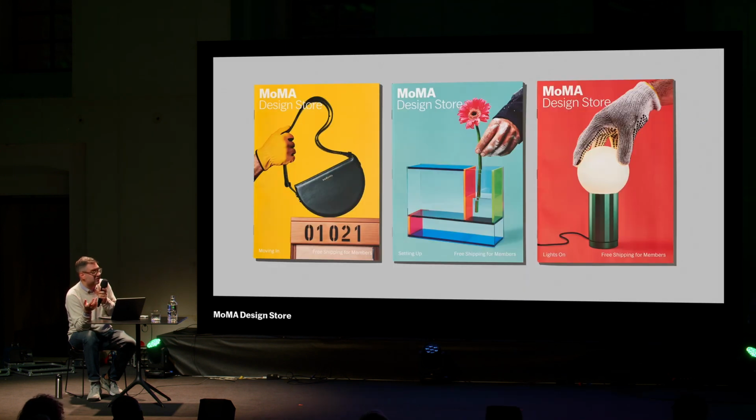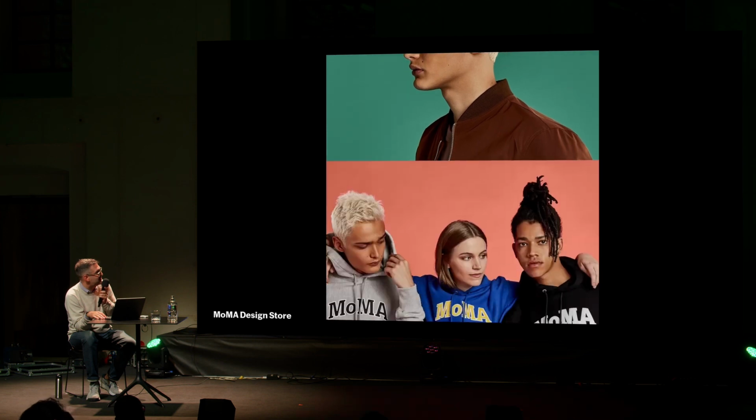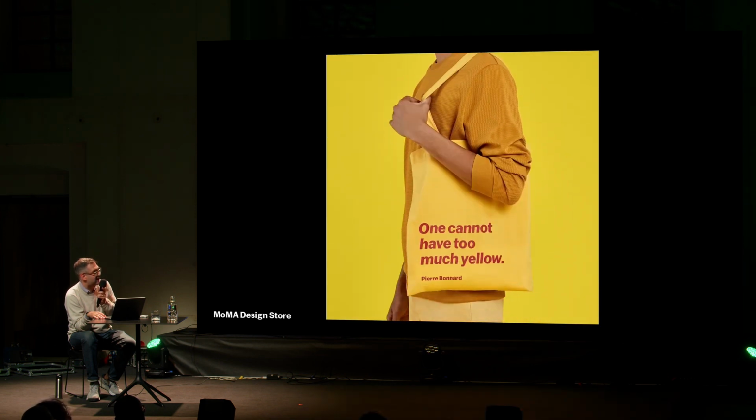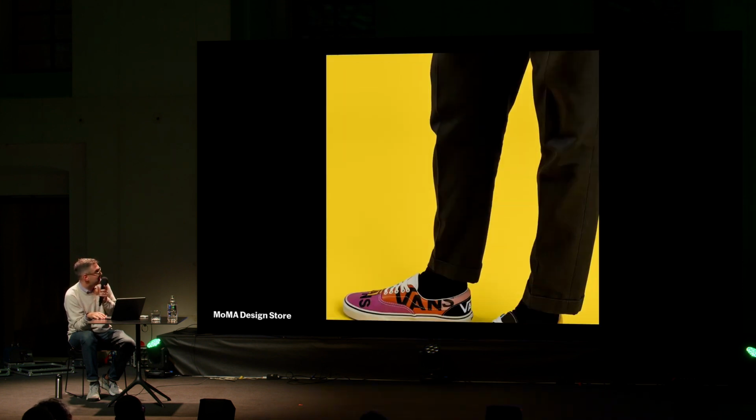I also worked closely with and got to refresh our design store branding. So these are just some catalogs that came out just as we were about to reopen the museum, and you can see there's a little nod to moving in with people like the moving gloves and different painting hands and things like this. These were all modeled by people at the museum, which was really fun. And we got to make some swag that was inspired by all of our new graphics. This was all bringing the museum to life and allowing people to engage with it.